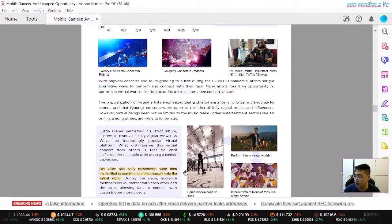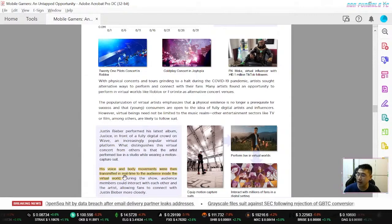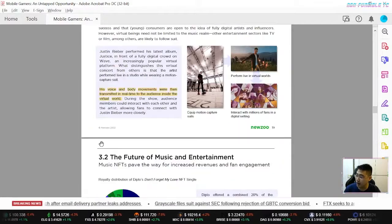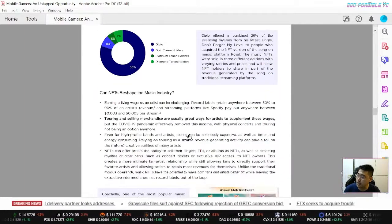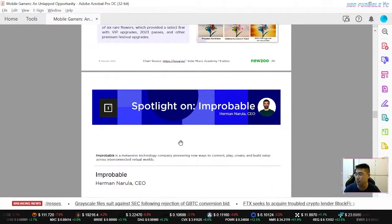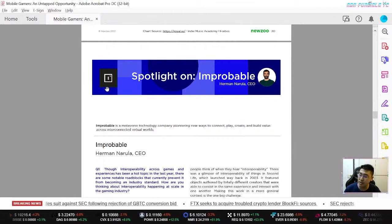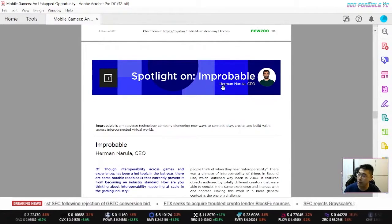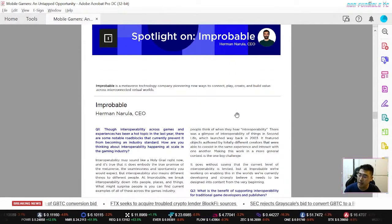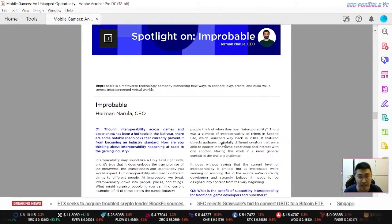And at the same time, they talked about motion capture and also how Justin Bieber was able to react and synchronize in real time with the audience in the virtual world on a platform called Wave, okay? They talk about the future of music and entertainment, how NFT is able to give more money back to the creators themselves compared to streaming and record labels. But really interestingly, they have a spotlight, like an interview, right, with an expert opinion with the CEO of Improbable. So for those of you who do not know, Improbable is the tech company that's going to support the infrastructure of the Yuga Labs Otherside metaverse, right?